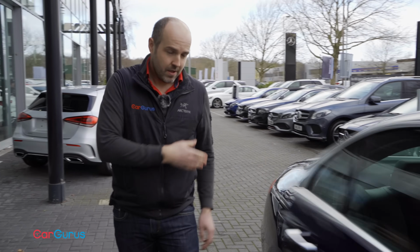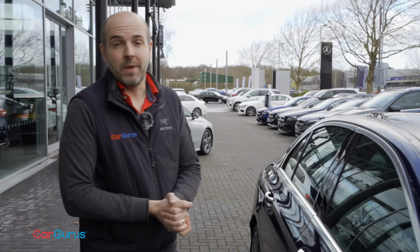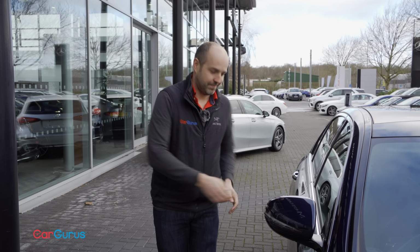Just as there are several different body styles to consider, so too are there a range of engines. So there's diesels that range from 150 to 355 horsepower. There's a 2-litre turbo petrol with 184 horsepower. There are plug-in hybrids that combine internal combustion power with an electric motor. And then there are the AMG models, the fastest one of which, the E63S, has more than 600 horsepower and can get from 0 to 62 miles an hour in just 3.3 seconds.